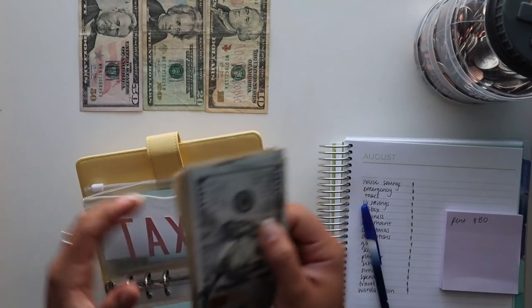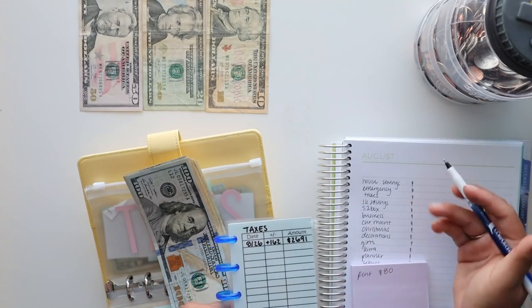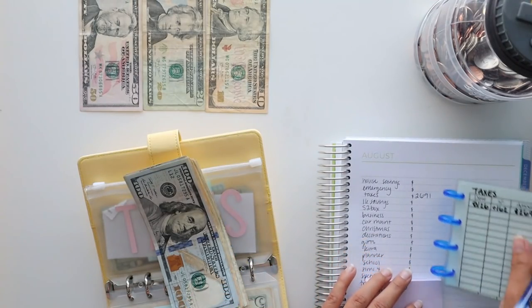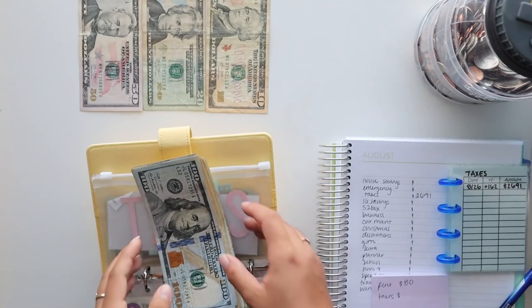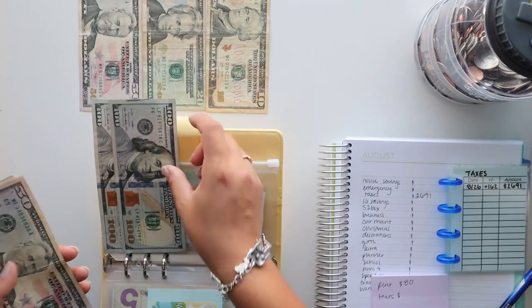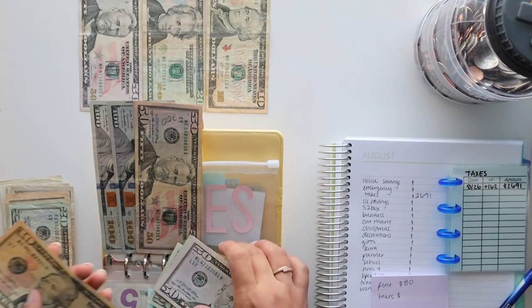I'm going to have to get my calculator out for this one. Based on my little tracker book, taxes last had $26.91. So it has $2,200 in the bank, which means we should have at least $400 going to the bank today. Again, I deposit in increments of $100 so that it's easier to count when I'm filming my cash stuffings. So taxes has $100, $200, $300, and then $50, $70, $90, and $400.